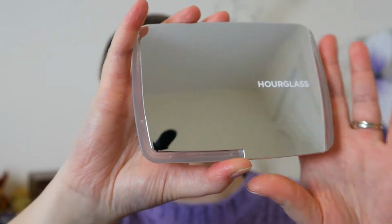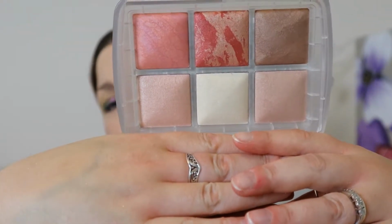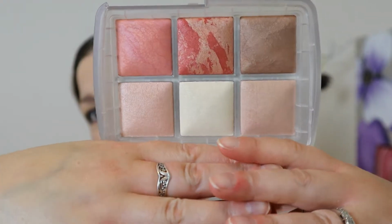So that is those. I think I went sort of holiday purchases mad here, because the next thing I've got is this. So we've got the Hourglass Ambient Lighting Ghost Edit. Let's just open that up so that we're not flashing and blinding and everything else. So that is what she looks like inside.